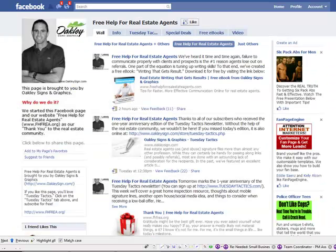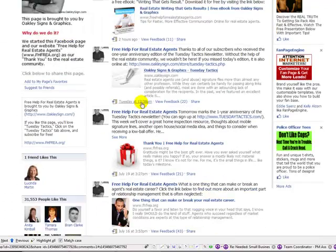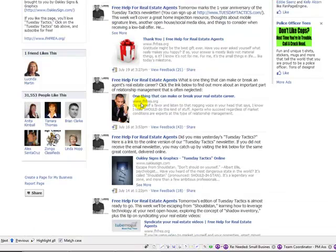But their Facebook page is all about building a community of real estate agents. And the fascinating thing about what they've done here is that they've got just a tremendous amount of resources on here for real estate agents. And their Facebook page is populating all of this content into the page. At this point, they have about 31,000 fans of this page that are all tapping into this resource that they've created around their target market.